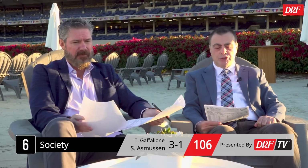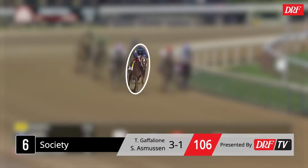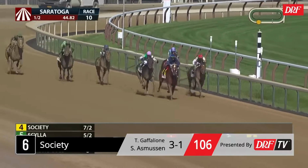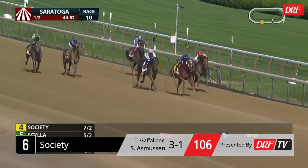This will be Society's third run in the Breeders' Cup. She tried the Distaff and didn't stay that distance in 2022. Finished fourth in this race last year. Again, only two starts this year. A third off the layoff behind Vav in the Chicago, and then this race, the Ballerina, where she popped a 102 Beyer speed figure, got right up close to the pace. She prompted the 8-1 shot that ended up finishing last, and she kept right on going. So it was a solid performance for a filly that's always had talent.